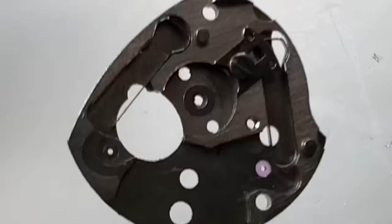So that print on the ratchet wheel is still there. And I might as well get the pallet fork in there while I'm at it. And we can just give it a little wind and just test it before we screw it down. We'll do a little bit of oiling before we go any further. We can put a little bit on this one as well.